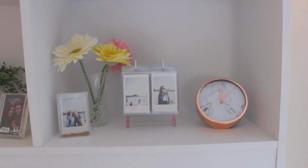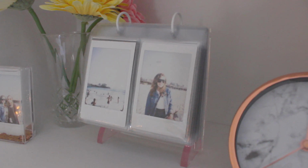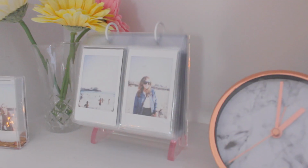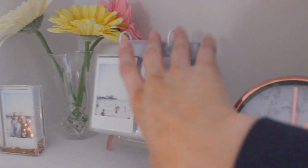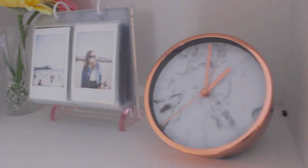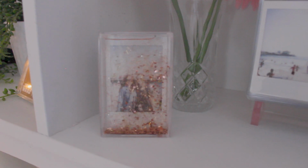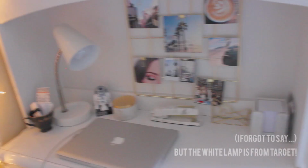I've got some more flowers there on the left, again just from Hobby Lobby or Michael's or some kind of craft store. In the middle, I have another, can you literally believe it? Another Polaroid framing thing, but this one's a little bit different because it flips. So it's got some pink and blue plastic on it, and then it's like an entire photo album. And this is actually where I have all my Polaroids that are from California. I keep them all in here. And then I have this little clock, which I recently got from Target. It's rose gold with marble and just super cute. Once again, another Polaroid frame. And this one is another picture of my sister and I at the beach in California with rose gold glitter inside.